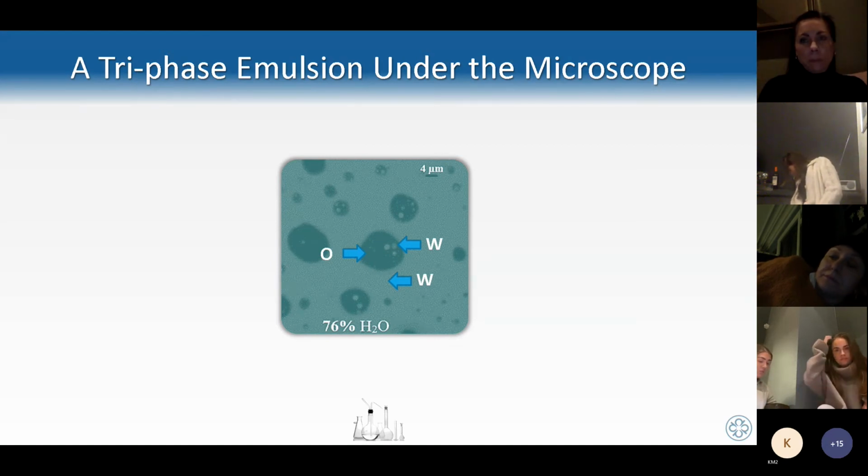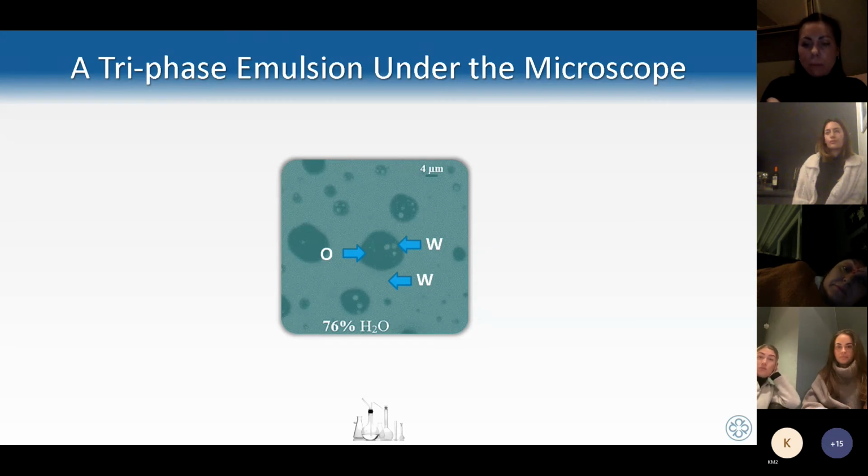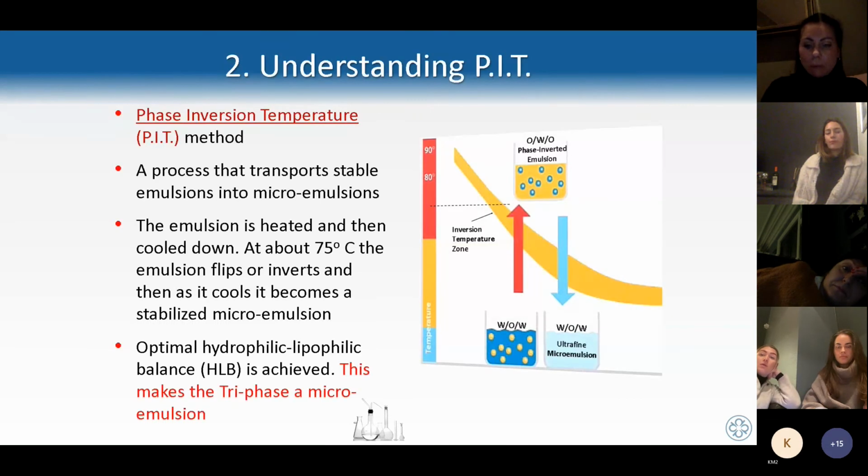Those bubbles inside are the water inside the oil. And then you can see the water outside. So that's how it looks under the microscope. But this is just an emulsion. What we want to do is create a microemulsion.